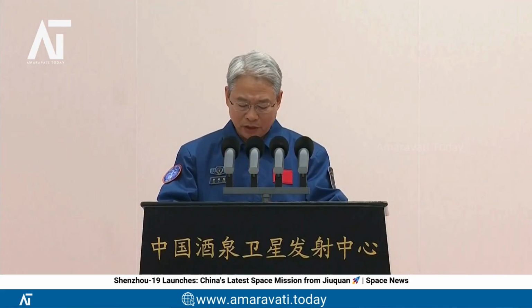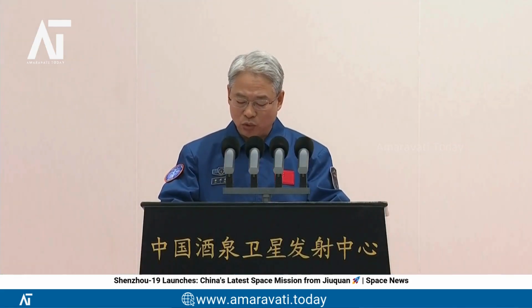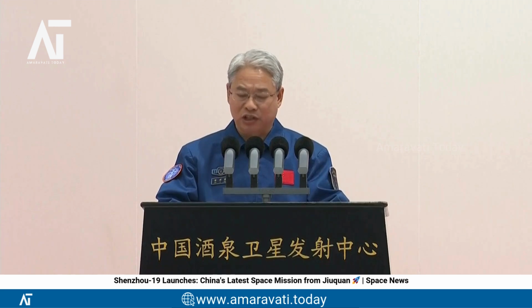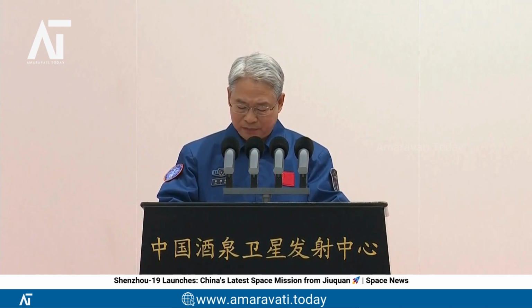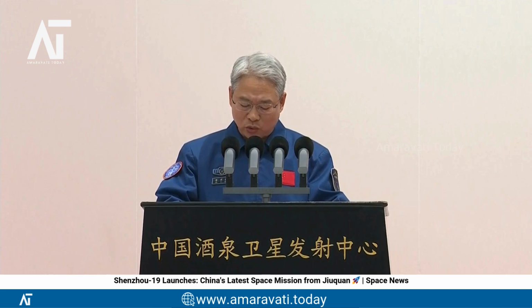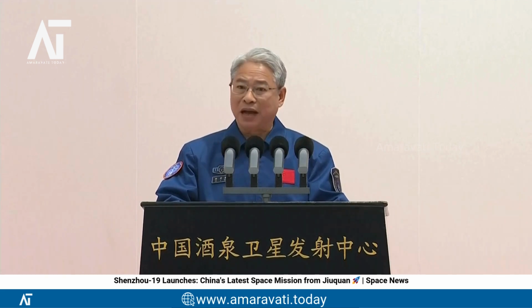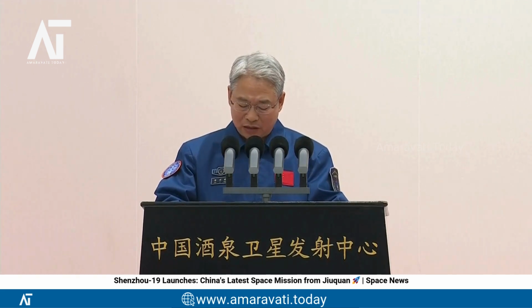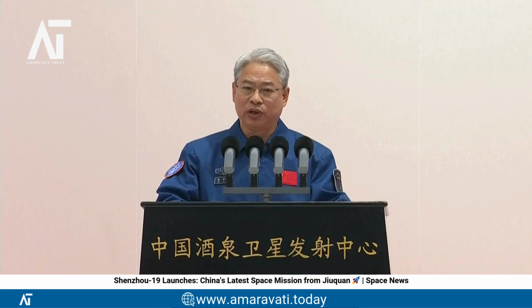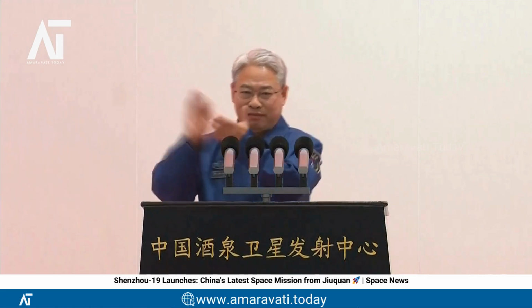Officials, comrades. Based on the flight data and report from Beijing Command and Control Center, the Long March 2F Y-19 carrier rocket has sent the Shenzhou-19 manned spacecraft to the preset orbit. The solar panel has been unfolded successfully and is functioning well. I now declare the launch of the Shenzhou-19 mission a complete success. Thank you.